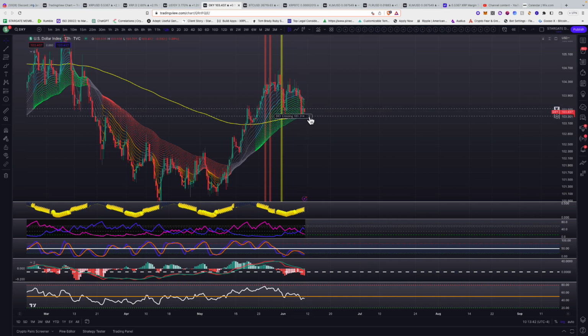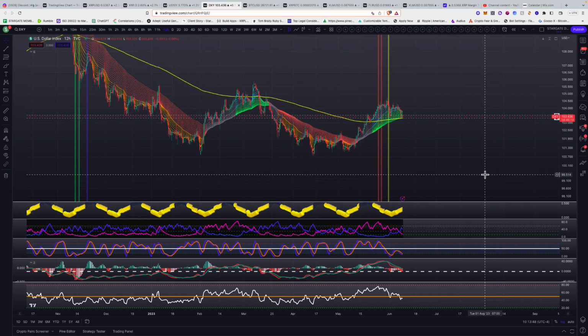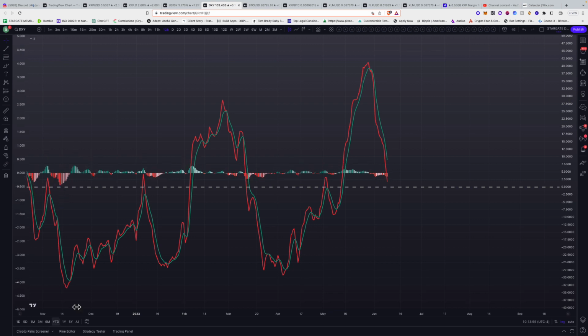So if we can break down through that 103.31 level, the dollar is definitely done, and the downtrend for the dollar is set in stone. And on the 12-hour chart, we're getting ready for that to take shape, because the 12-hour TSI is just nosediving right now. It's nosediving right to that zero line, and I don't think that it's going to stop. I don't think it's going to hard stop right here and start to curl up.